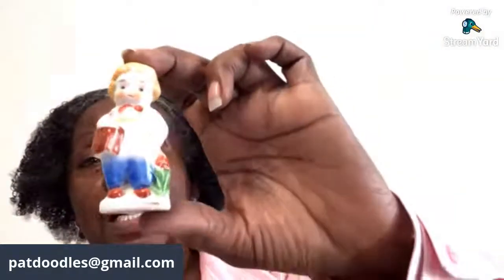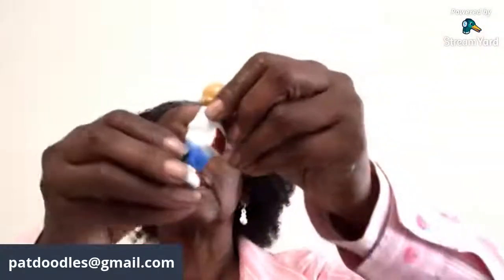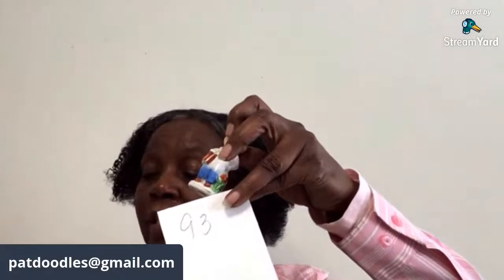This little boy is Occupied Japan. He's number 93 and he's $10. Let me show you that. His paint is really good. Usually when I find these, the paint is kind of scratched off, but this paint is in super great shape, and it's number 93 and it is $10.